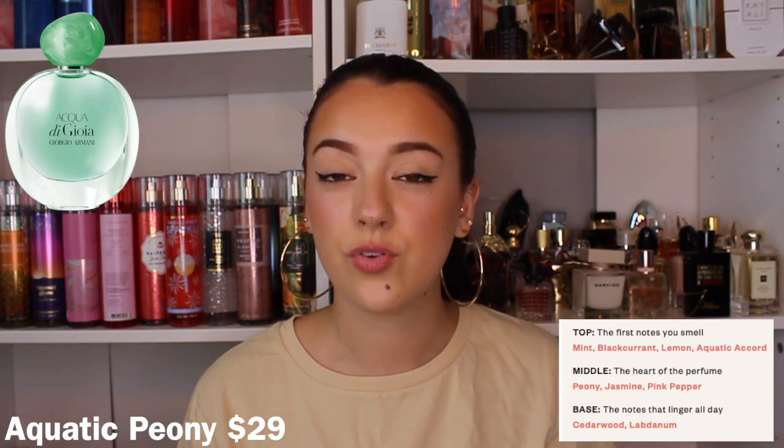It's not a super intense perfume, so for those of you that like your fresh perfumes, especially for this time of year, this is the perfect scent, because it's not too intense, it's not too strong, but you could definitely smell it.